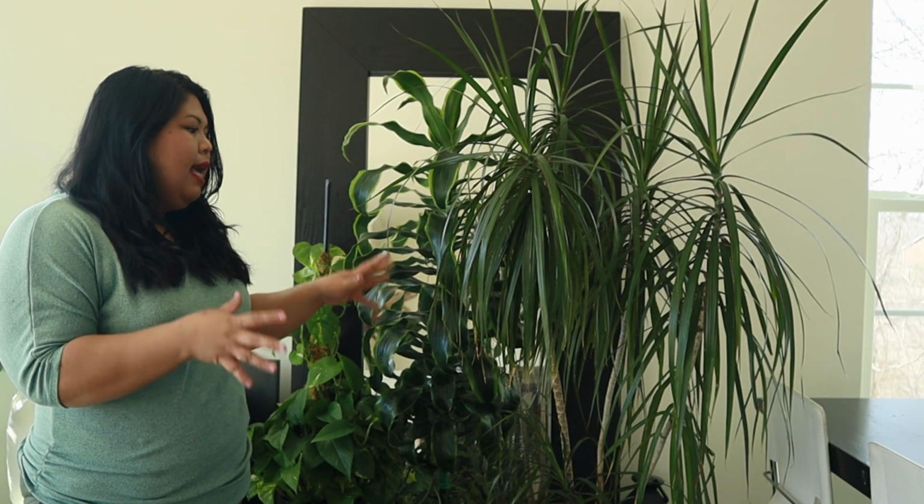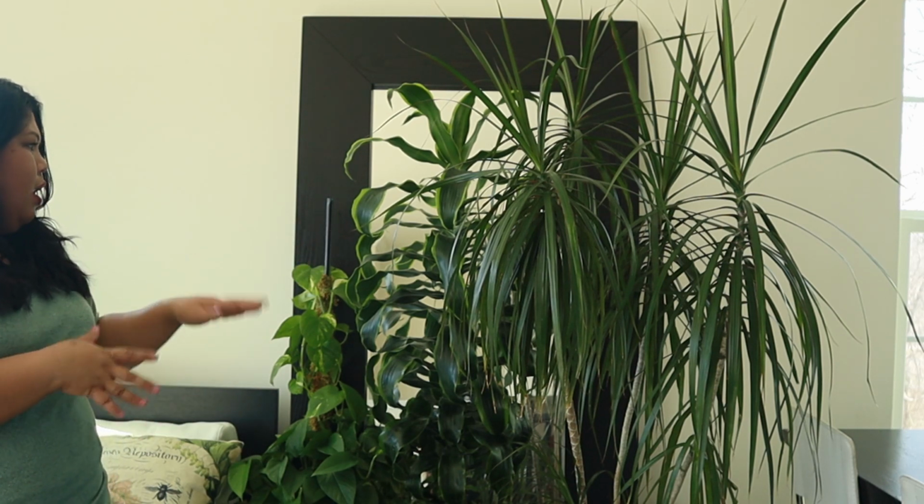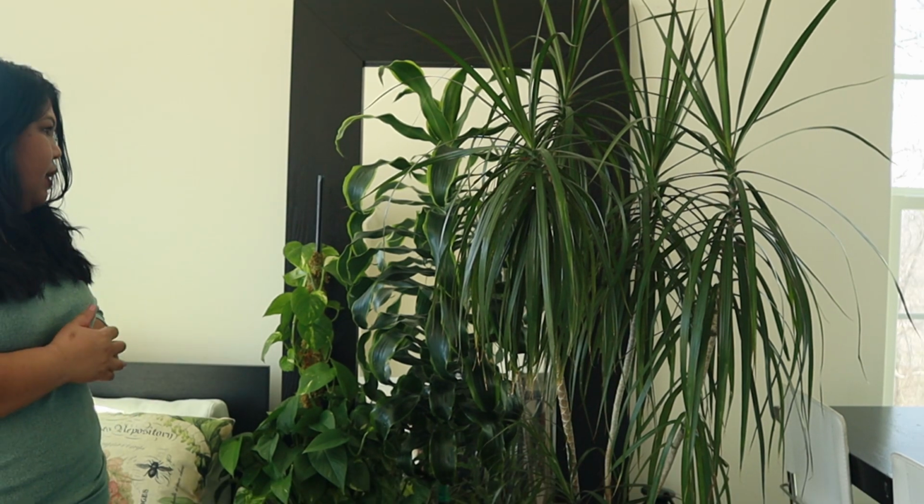And I do have a wide variety of green plants in my collection, so let's go ahead and take a look at them. So let's start in this section, my large floor plants. They're not usually all in here, but for better lighting, I just moved them in here for the video. As you can see over here, we have this Dracaena.